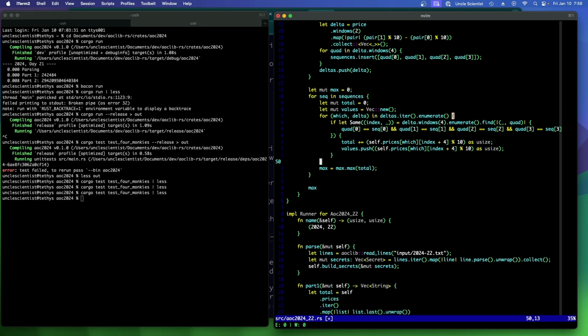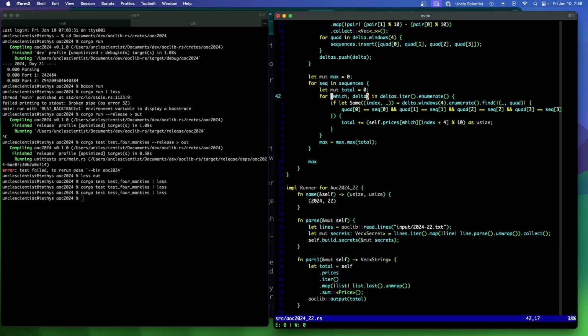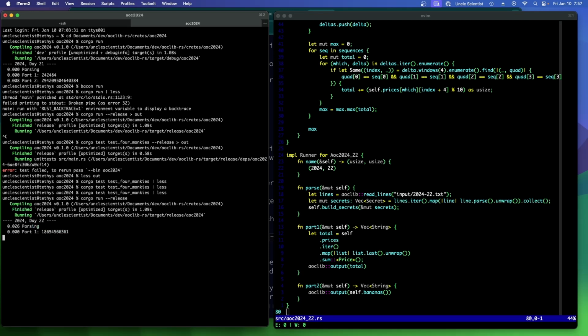All right, we don't need to do this anymore, or this, but it's very slow. It's very slow. But it might be done at this point. Oops. We can try it. Cargo run, release. Yeah, this is excitingly slow.